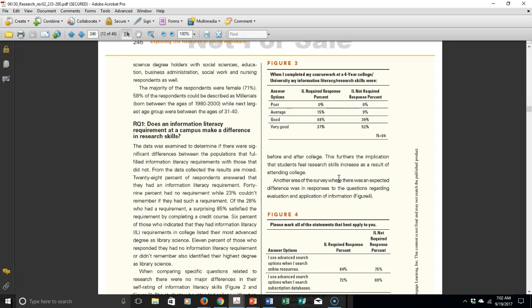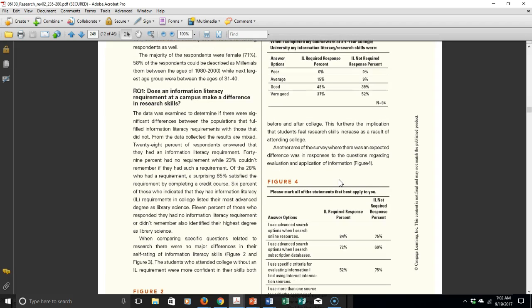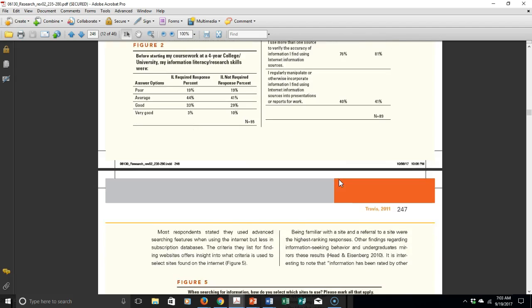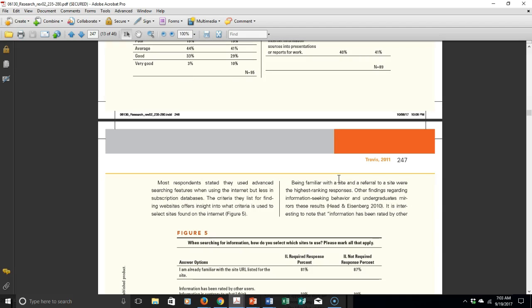All right, so now let's go ahead and take a look at the next part of the question. If we scroll down here, you're going to see that the researchers also wanted to look a little bit more at the kinds of skills that they were using.